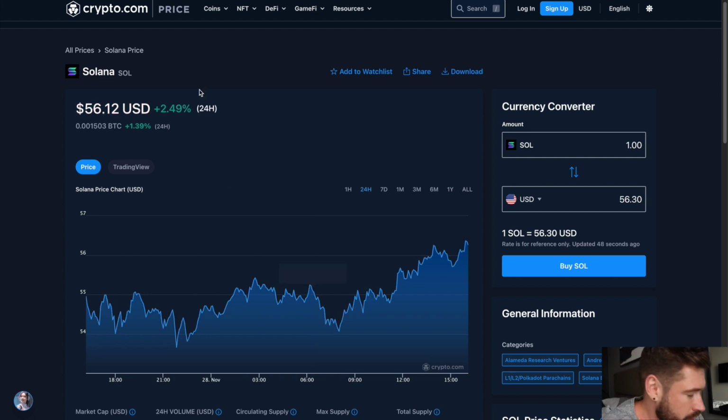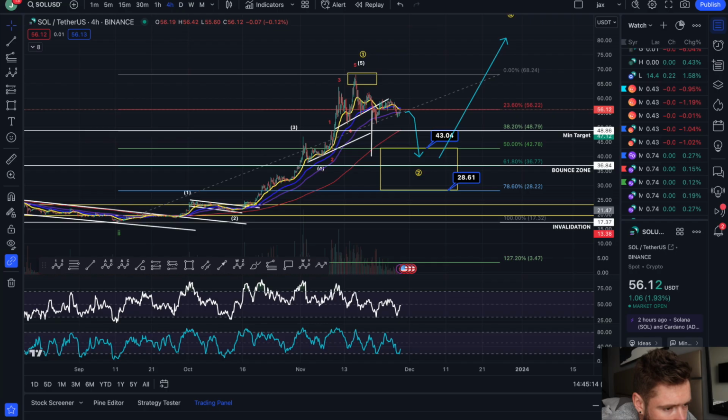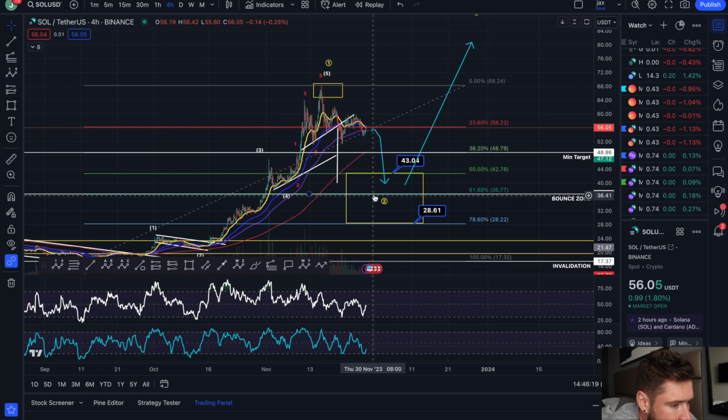We're going to go over Solana, currently sitting at $56. We're up 2%, 2.4 on the day. So your market cap is 23.84 billion, 24-hour volume 1.16 billion. So if we look at the chart, we rejected off our head and shoulders retest rejection. So the higher probability is coming down.